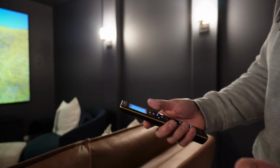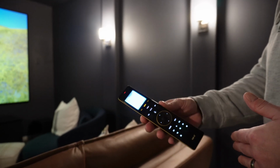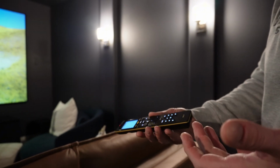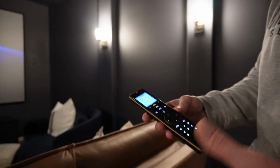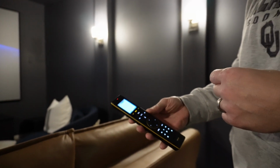It's about $1,000 for the MRX5 and this TRC 1120 altogether. But you get an app to control the room as well, and that's free. It doesn't have any monthly fees or yearly fees like a lot of the other automation companies have. So with app control and this great remote, I think $1,000 is a bargain.